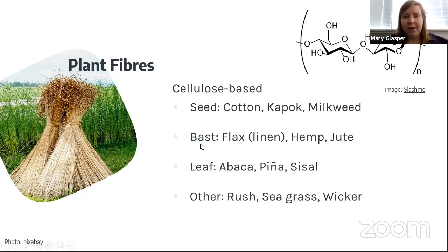Bast fibers come from the stem of the plant, so flax. Linen comes from flax, and hemp fibers and jute fibers. So those are all coming from the stem of the plant. I'm actually wearing a linen top right now. And then of course leaf fibers come from the leaf. It's fairly self-explanatory. And then you have the other category depending on how that fiber might be processed and used.